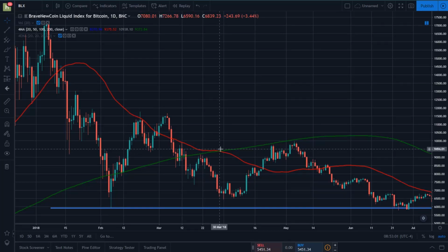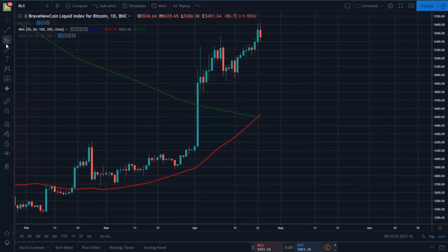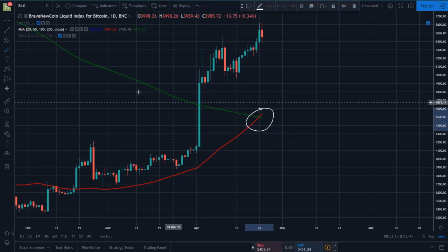Same thing for the last death cross that we saw. We saw a death cross here at the end of March 2018, and from there, instead of crashing through the floor at $6,000, we traded sideways and started a rally a week later. So it's not necessarily the case that just because we've seen a golden cross that Bitcoin is going to go all the way up to $6,000.